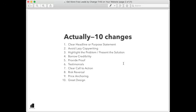We want to make sure that we have a clear headline or purpose statement. You've heard in some of my other videos how bullish I am on purpose statements, and we'll look at some examples of a bad purpose statement versus a good one. We want to avoid lazy copywriting, which is what nearly every single property management website has. We want to highlight the problem, present the solution. You know what? Let's just go through this list so that I can deep dive into each one.